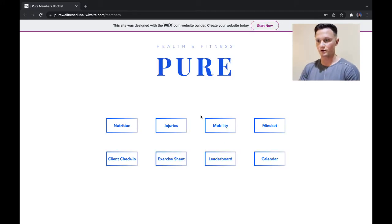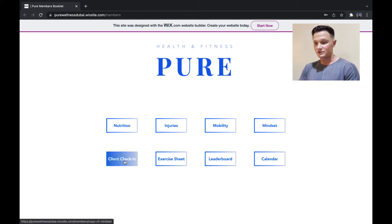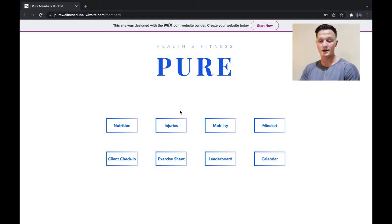So as you can see here on the screen, we've got nutrition, injuries, mobility, mindset, client check-ins, exercise sheet, leaderboard, and calendar. I'm going to go through these one by one and explain to you what they are, and I'm going to do it as quick as possible so you don't have to wait around.